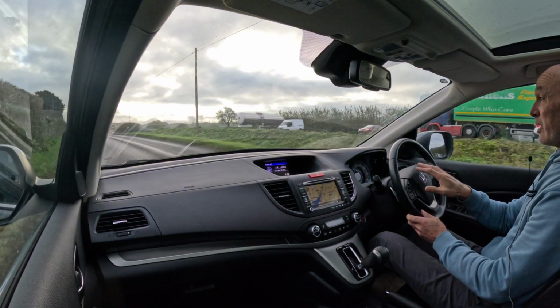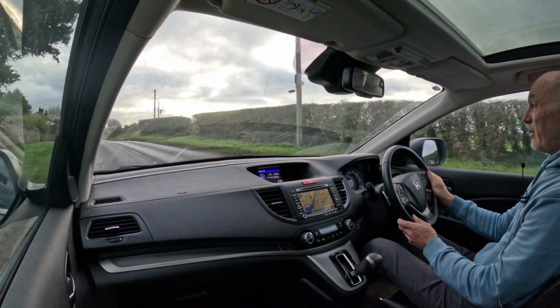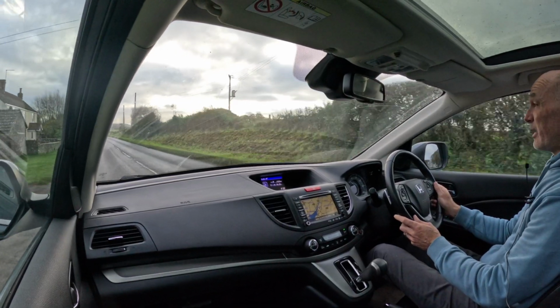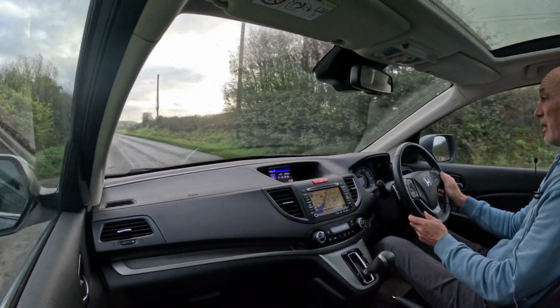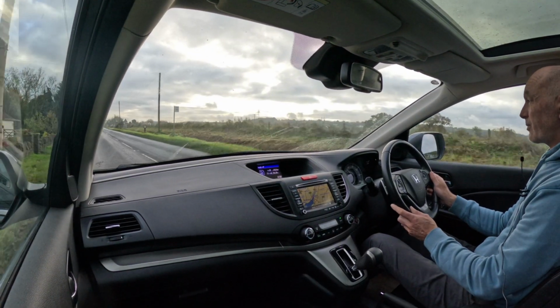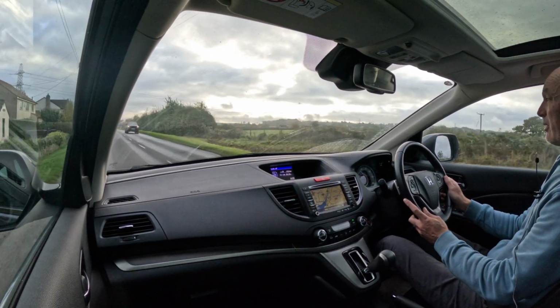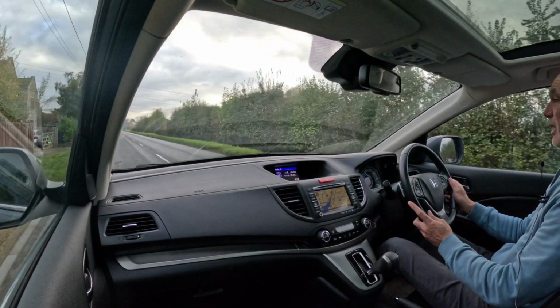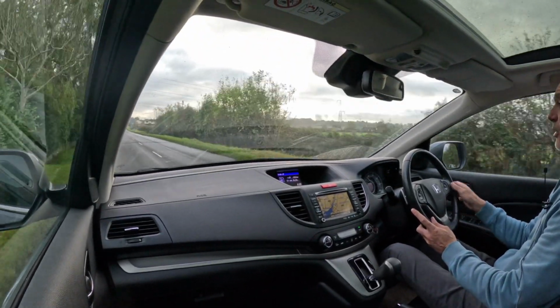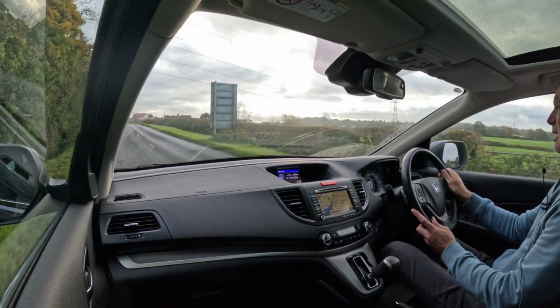We've owned loads of these. We currently own an automatic CR-V, exactly the same as this. We love it. It is brilliant if you do towing. It's the best tow car we've ever used by a country mile. But on the move, the engine's quiet. The gearbox, in terms of the gear shifts, they're almost all but imperceptible in the gear changes.